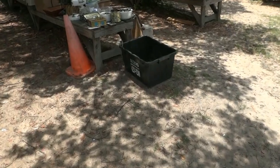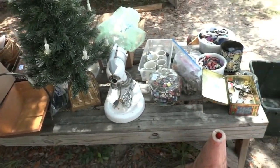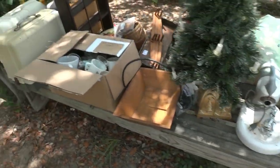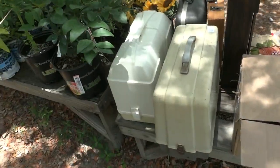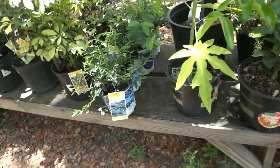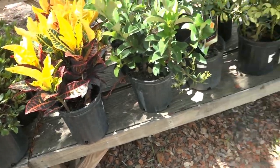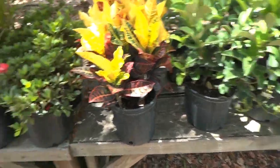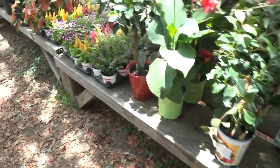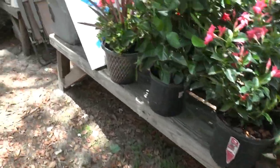The plant man's been here, brought us all kinds of good plants this week. And there's a vintage mixer right there with a base, some coffee cups, sewing machine. Yeah, it looks like lime trees, papaya maybe, and Robert knows these better than I do. Some more fruit trees, rose bushes, all kinds of goodies down through here. Look at all the pretty flowers. And yeah, we'll jump back to this row right here.